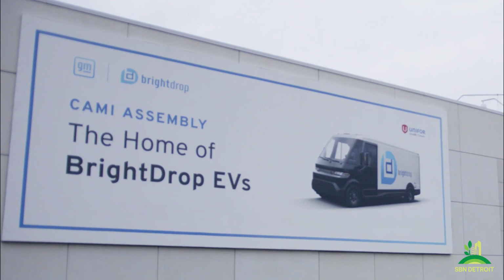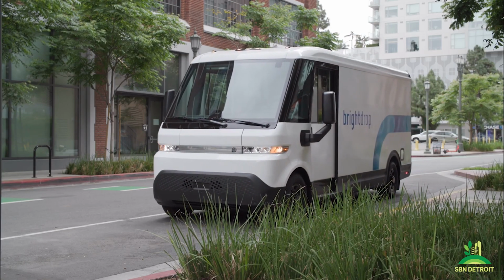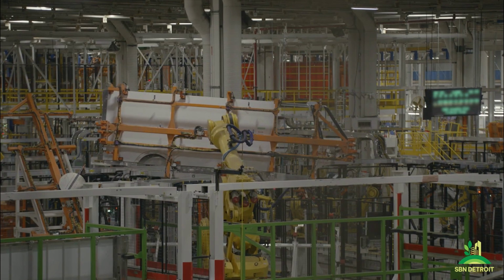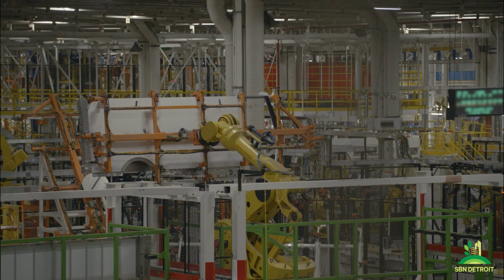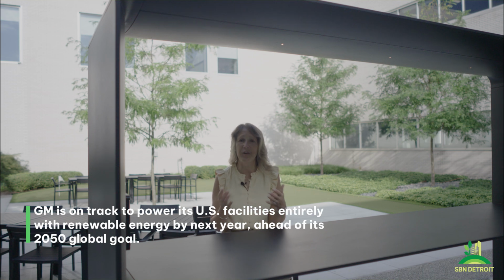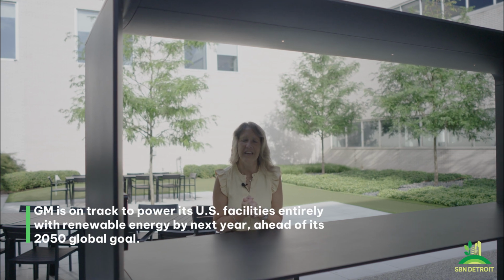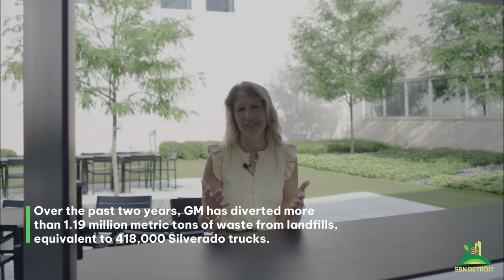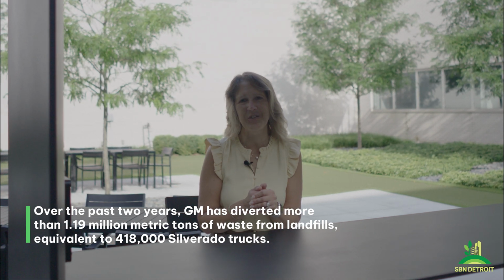We had set an initial goal in 2016 of being 100% renewable across the globe by 2050. With a lot of hard work and a lot of collaboration, we've actually overachieved that goal in the U.S. and we'll have 100% of the energy needed to run our facilities sourced with renewables next year in the United States. Our waste diversion goal is one that we're very proud of, in that we've overachieved it 2 years in a row by diverting over 90% of our waste from landfills. When you look at that number, it's really staggering. We've diverted over 1.19 million metric tons of waste from going to a landfill. And if you want to think about how large that is from a scale standpoint, that's over 418,000 Silverados.